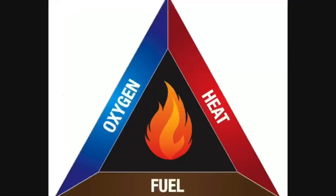It's also important to know a little bit about the basic science of what makes a fire. You need three components to make a fire. You need heat, fuel, and oxygen. Without those three things, there is no fire. Now that you understand some of the science behind it, let's go collect our fuel. Come on.